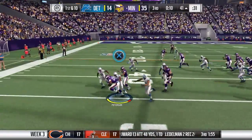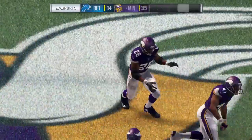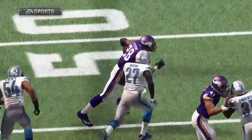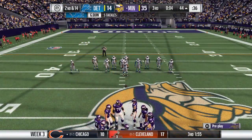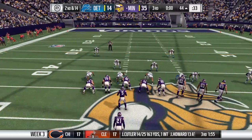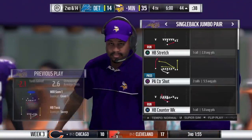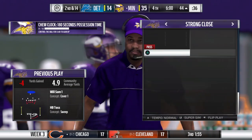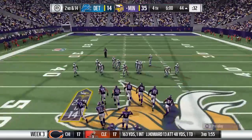First down, here's a run with Peterson, and he got blown up, losing yardage on the play back at the 44. And we return, welcoming you back to Minneapolis. A lot of happy faces in the crowd at this point as their guys have a big lead here to start quarter number 4.